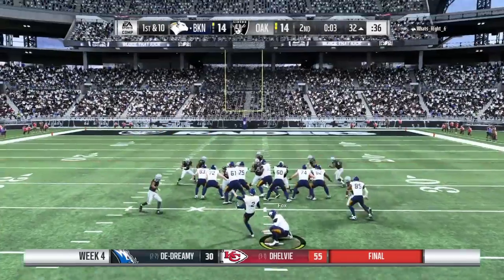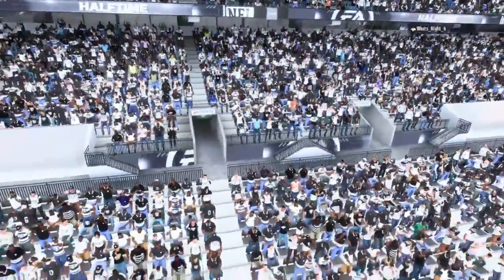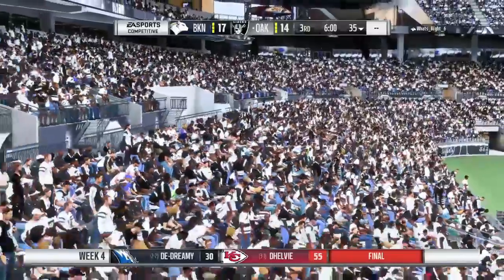This is a 49-yard attempt, right hash. And that's off the left upright, but it caroms right in. How about that? The kick is good. So we've hit halftime, just a field goal separating these two teams at the break.